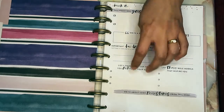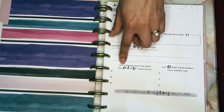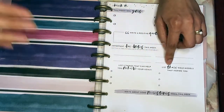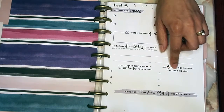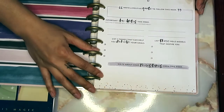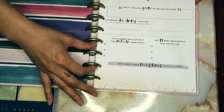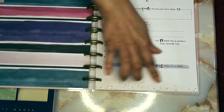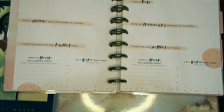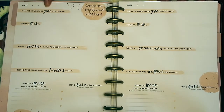Then the next section is list 3 things that can help you achieve your goals, and then list 3 role models that inspire you. And then at the bottom it has some dotted paper, and you can write about some milestones from this week, any milestones that you can reach. And then you get into the main week setup, which right here you can write the date.